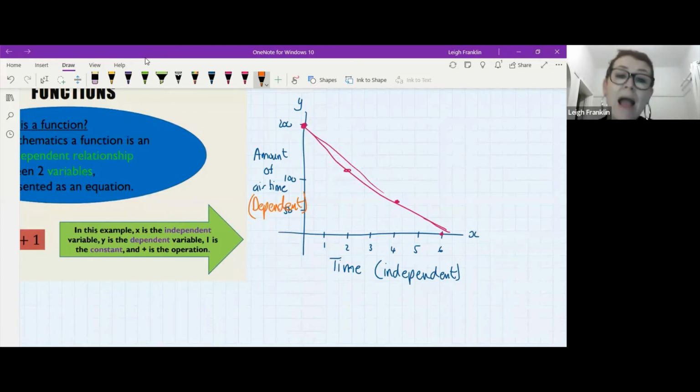No. But you can say, well, if I talk on my phone for 10 minutes, my airtime is going to decrease from 200 rand to 100 rand. So the amount of airtime you have depends on how long you speak for. Okay, so that's how you would know which one is dependent and which one is independent.